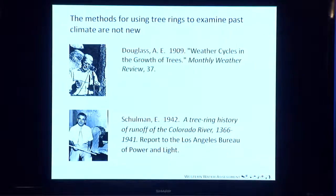And then the science of dendroclimatology, using tree rings to study past climate, really kicked off with his student Edmund Schulman in the 30s and 40s. And really the methods and the principles that they developed and used are the same ones we use today. The advantages that we have now are many more practitioners of this science. We can cover a lot more ground, sample many more trees on all 6 continents. We have more sophisticated statistical analyses and then the computing power to use those.